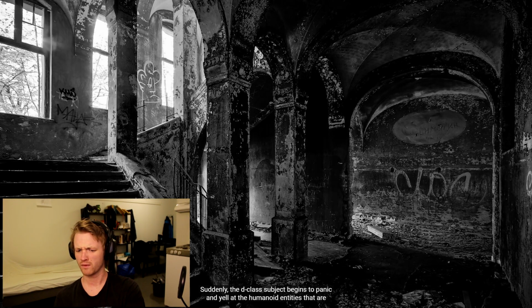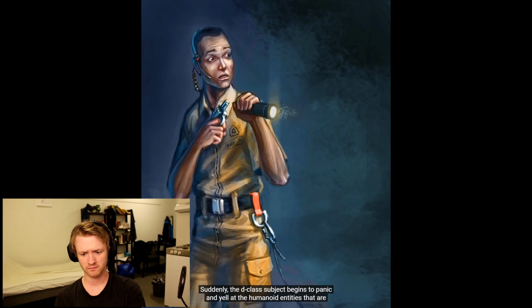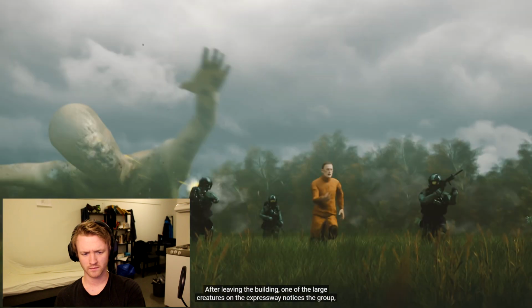Suddenly, the D-class subject begins to panic and yell at the humanoid entities that are now surrounding him, visible on the video feed, but the escort team sees nothing. Entities continue to stare at the subject as one of the escort members grabs him, and the group returns to the ground floor. After leaving the building, one of the large creatures on the expressway notices the group, letting out a bellowing roar, and begins to rapidly move towards them.